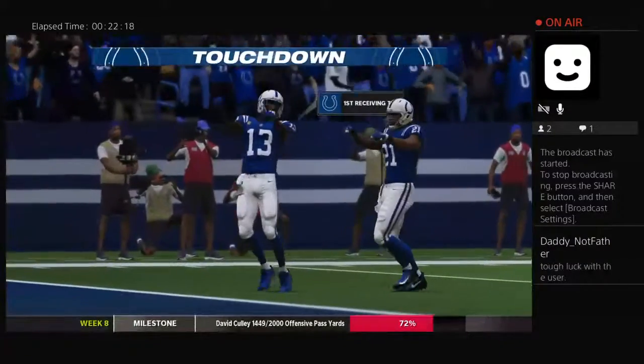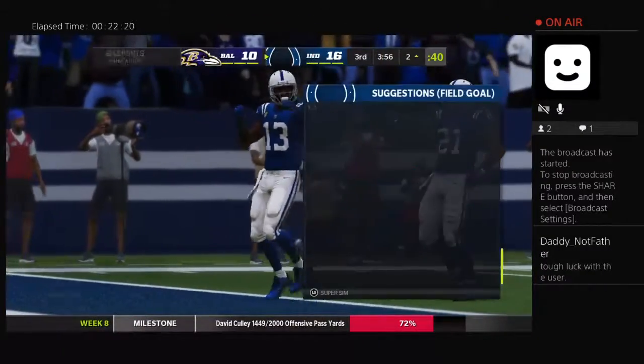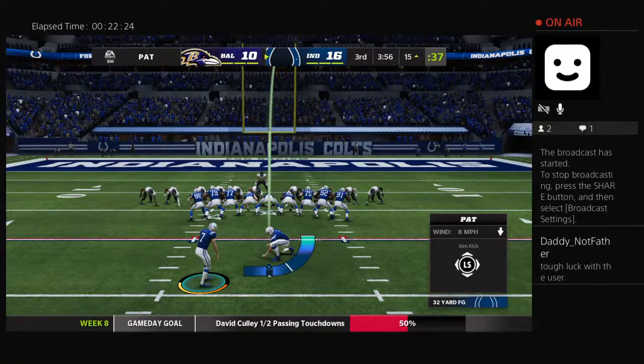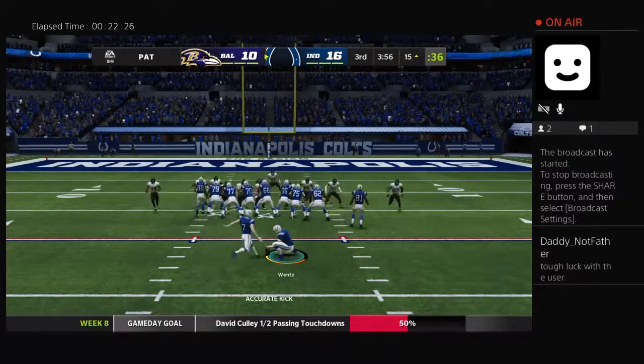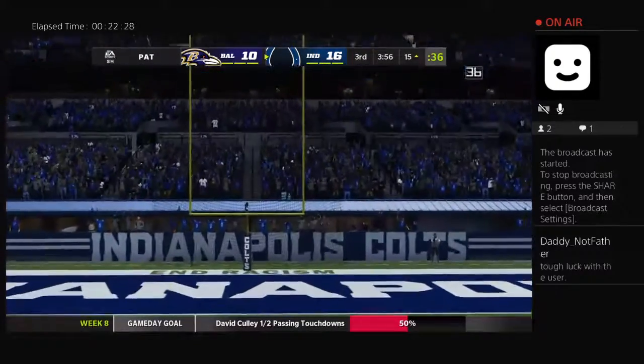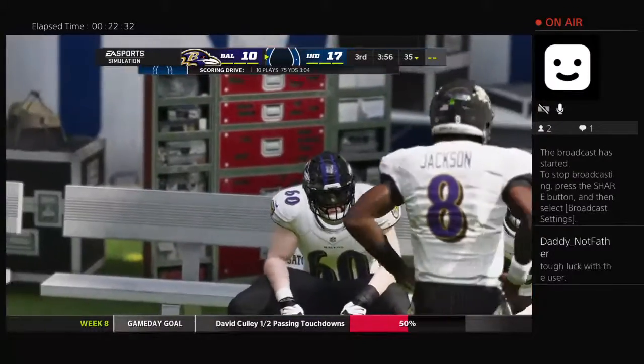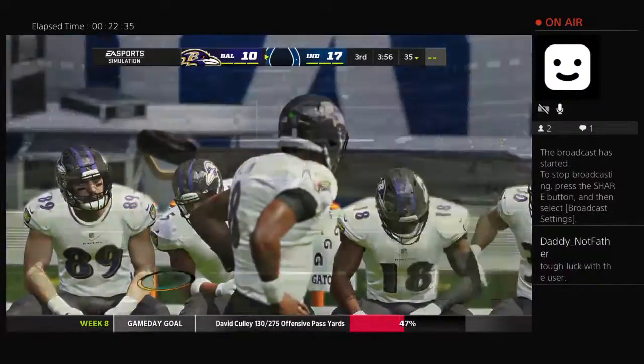That's caught. T.Y. Hilton, his second touchdown on the season. And the Colts have taken the lead as they go right down the field and score on the opening drive of the second half. The extra point up and good. And that makes it a 17-10 score.